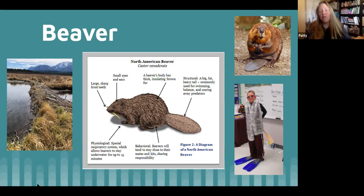They also have fairly small eyes. Their eyesight's okay, but what's really neat about their eyes is that, as you'll notice, the fellow there has a set of goggles on. Those goggles represent the nictitating membrane that is on the beaver, and it's on sharks and alligators as well. It's kind of like a second eyelid that's clear. It gives the beaver some protection when it's swimming in its aquatic environment, where there are sticks and debris, so it protects its eyes. So that's another structural adaptation.